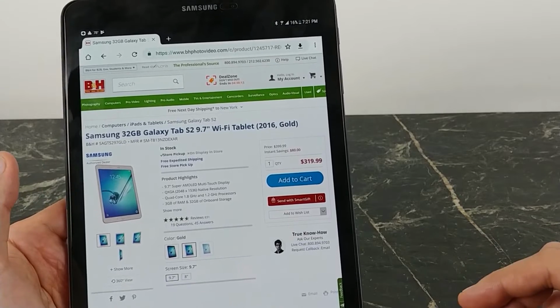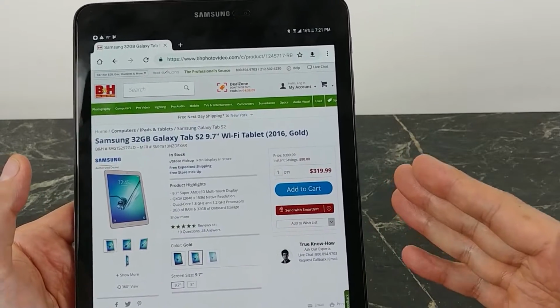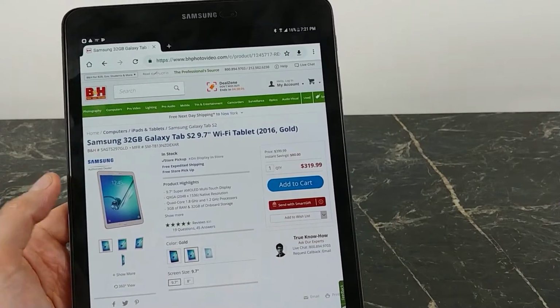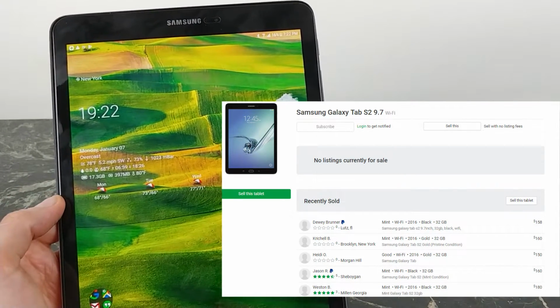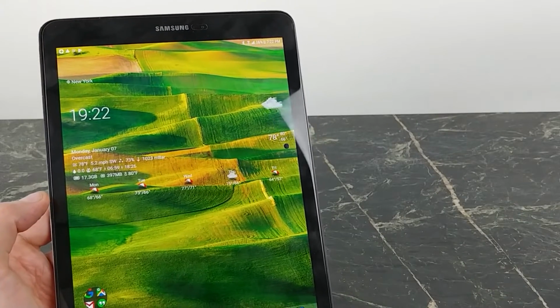You do not get any more updates. You'll be on Nougat forever, and at this price, that's an absolute ripoff. Shame on you, B&H. Shame on you, Costco. But if you check my list for Swappa, you can get this for about 200 bucks. If you have $319 to spend, also check out my Swappa link where you can get the Tab S3 for that price. And that's just an absolute steal in my opinion.